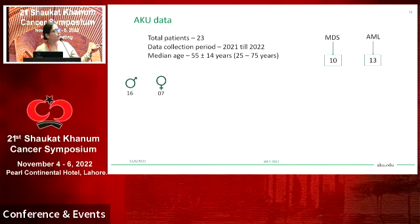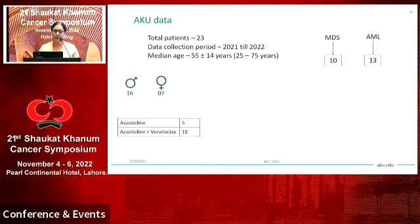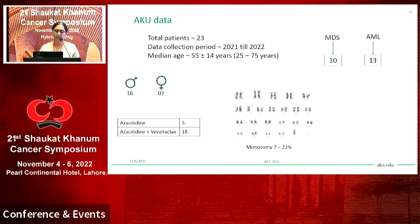So we used this combination in patients with myelodysplastic syndrome, which was 10, and AML both. So this is MDS plus AML data, and that 25-year-old was a patient of MDS, not AML. So we've used azacitidine alone in 5 patients, whereas mostly we've used it as a combination. The commonest cytogenetic abnormality in this subset was monosomy 7, and monosomy 7 seems to stand out in our population. If you pick up studies, local data of cytogenetics in AML and MDS, monosomy 7 is very common in our population, and in this subset it was 22%.